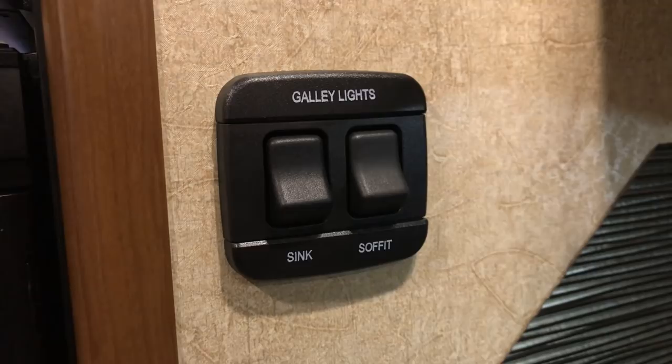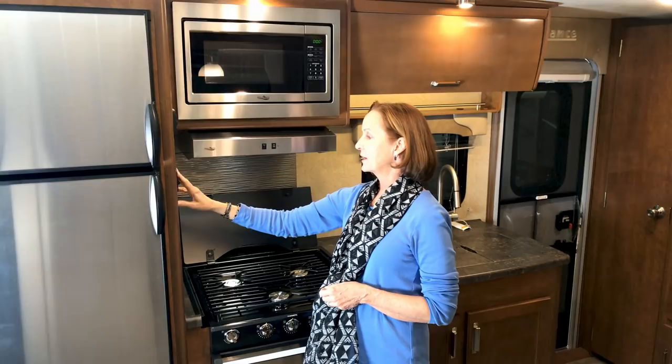The lighting for the kitchen is right over here on the left. Now you've got soffit lighting, which will be these right above, these two puck lights that will light up the kitchen area. The next one will be that recessed lighting right here.